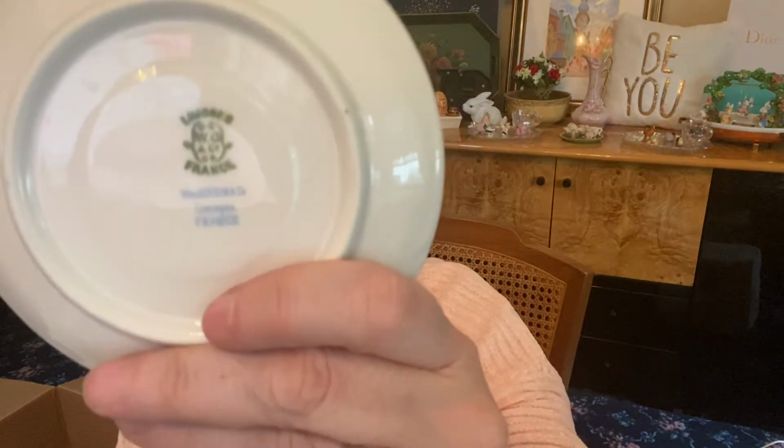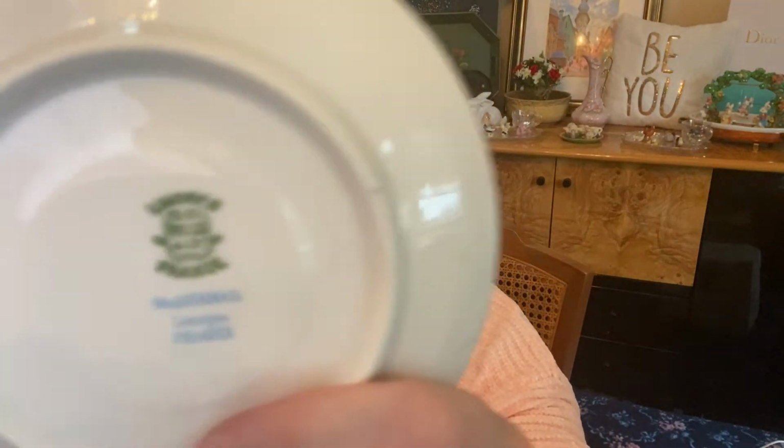Right? How freaking adorable is that? This is Limoges, France. Guerin and Company. Just really, really special. Oh, this makes me so happy.